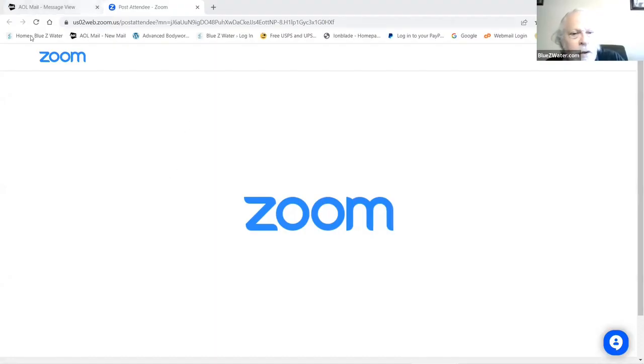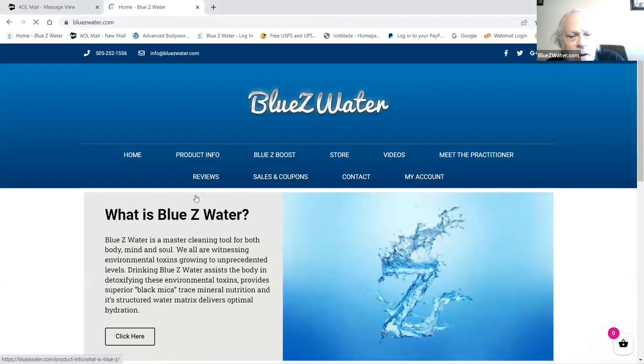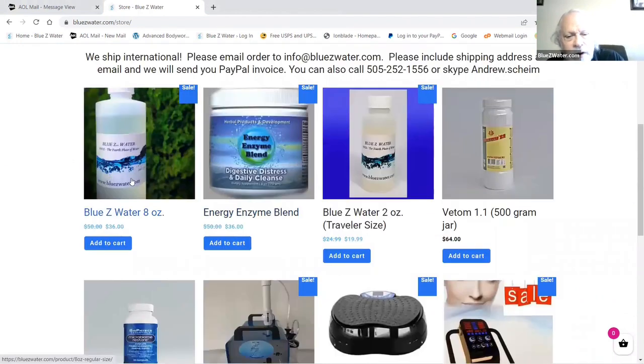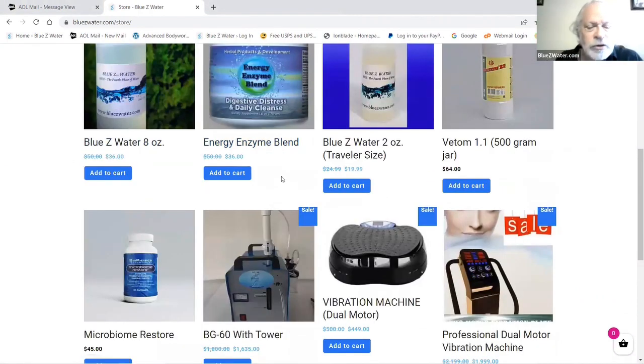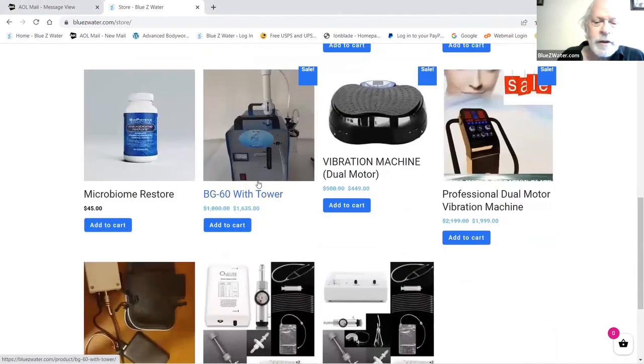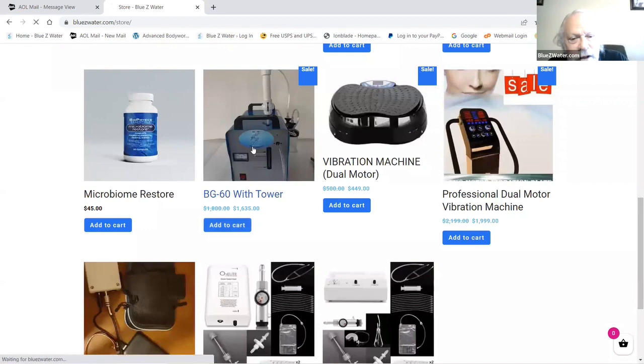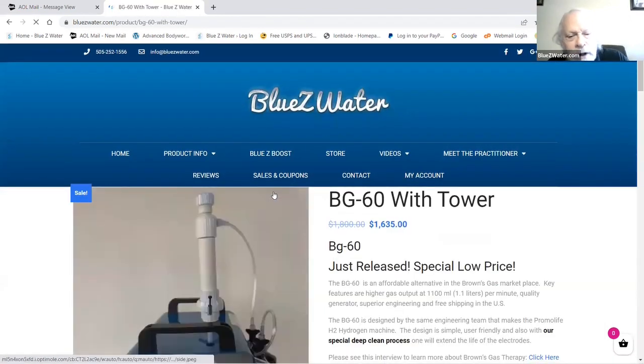Okay, we're going to just quickly show you the BG60. There's a lot of information here. This is our Bluezy Water site, by the way. These are essential nutrients and technologies, mostly for detoxification. That's our big theme. One practitioner called me the king of detox. But I definitely have been studying it a long time. So when you go into the BG60 here, we have all our information.